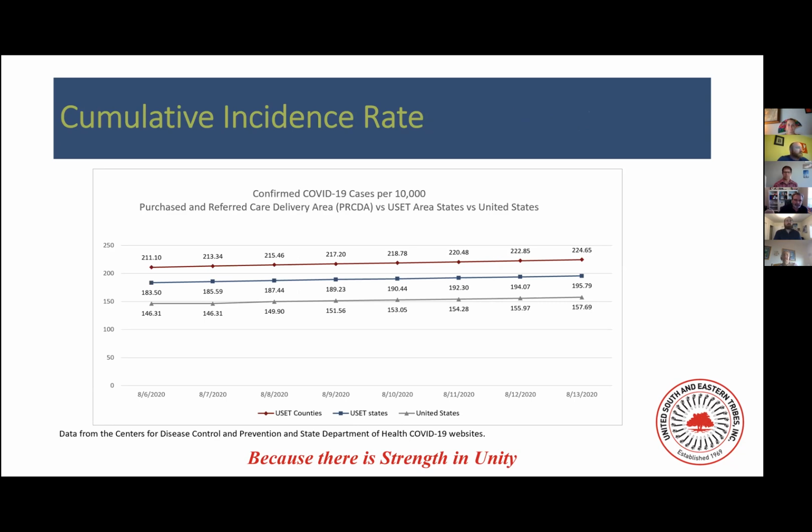You can see here, and again, we take this information from the state departments of health websites and the CDC. It is not AI/AN specific, but we're tracking the USET counties that make up the purchased and referred care delivery area versus the 13 states in which the tribes are located. They have been consistently higher than the US rates, and it's still increasing. We're tracking right along with it. We're not departing rapidly from the way that we're tracking upward. It seems like we're keeping pace for the most part, but we have been consistently higher. I expect that we're going to continue to see that as well.